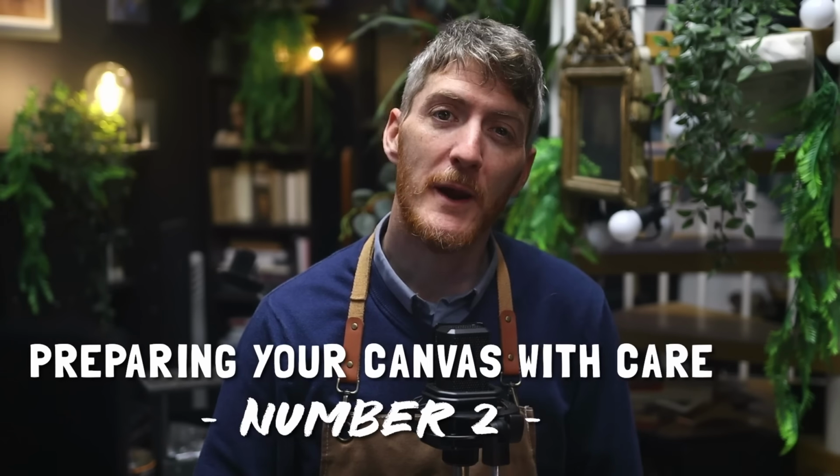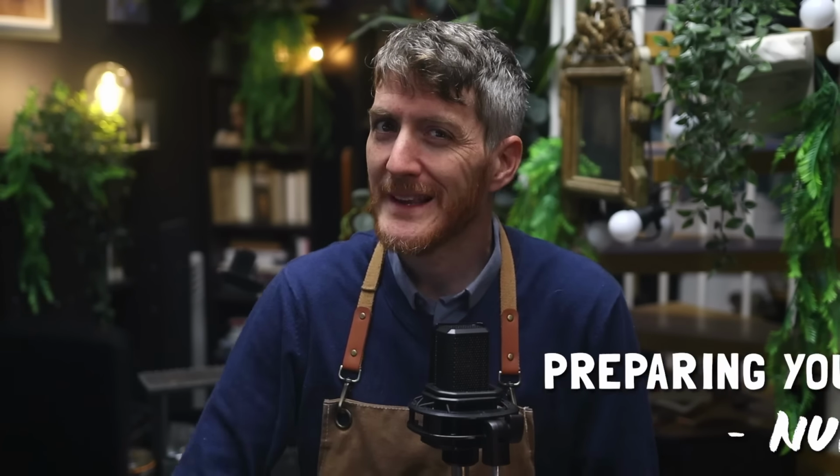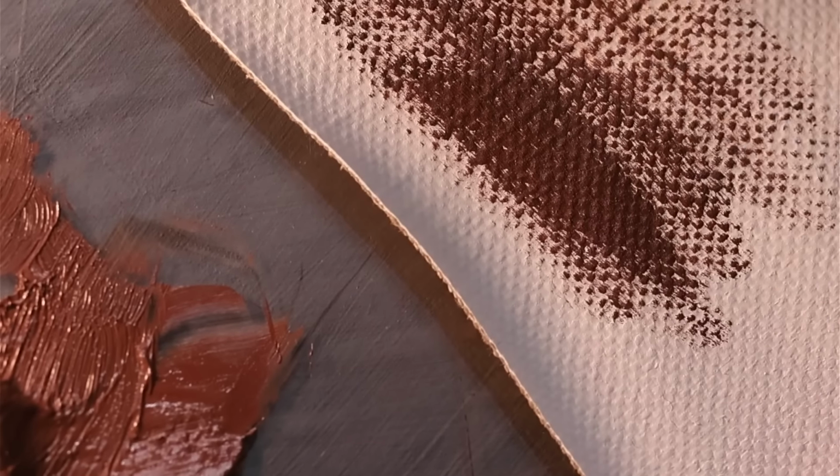Number 2, you want to prepare your canvas with great care. Most ready-to-use canvases you buy at the local art store are often disappointing. They are frequently too scratchy, too absorbent, and the canvas weave is so prominent that it fights your brushwork every step of the way. It's very unpleasant looking. So maybe you're struggling and it isn't even your fault. Maybe your canvas is the culprit here.